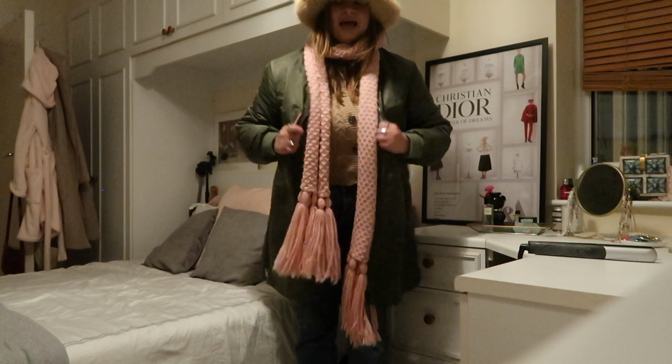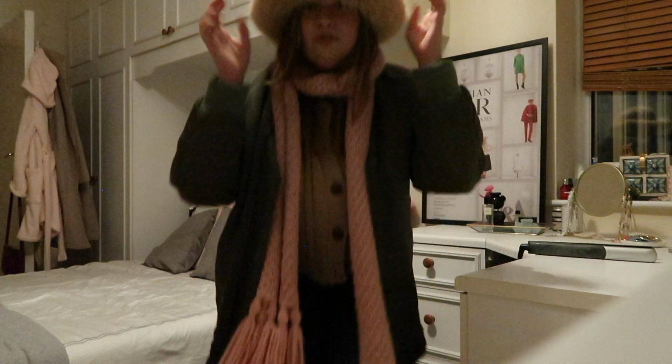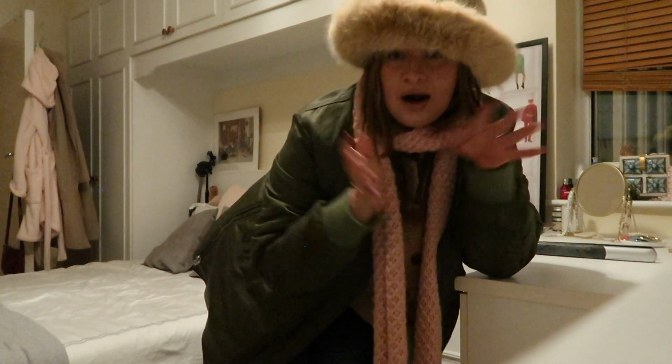I'm probably going to have to de-layer. Let's go through the layers and then I'll take them off and put them back on. I'm wearing this gorgeous little fluffy hat that I picked up from a store in Notting Hill. And everybody went nuts for it in my reel I posted today. So I'm definitely wearing this. I mean, I was going to wear it anyway. It's not just because everyone's gone nuts for it. It is so cute. I'm obsessed. But let's lose that for a sec.